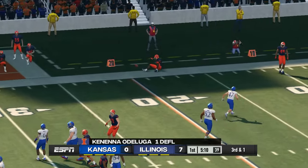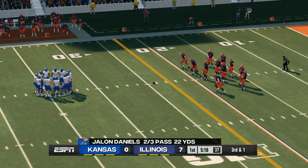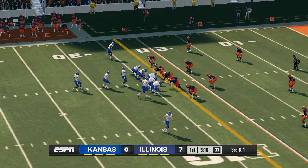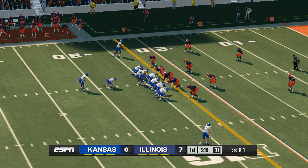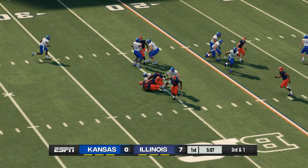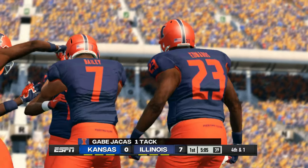Throws it, and oh, he dropped it. Nice job getting a hand on that one. Yeah, really good heads-up play there to get a hand on the football by the defense. And once again, they'll come to the line, try to convert on third down. And he makes it out to about the 24-yard line. Nowhere to go on a delay.